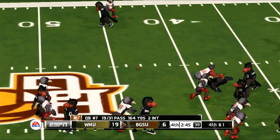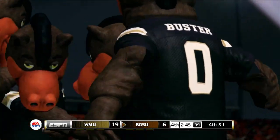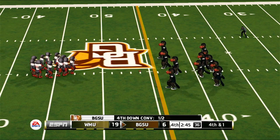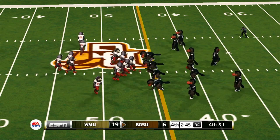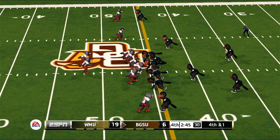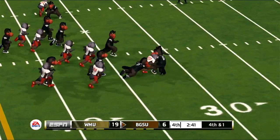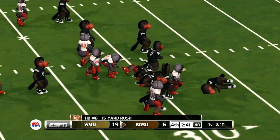Throws quick to the receiver and it falls incomplete. Number 81, the intended receiver on the play. Fourth down, and the offense is still on the field. He gets to about the 31-yard line.